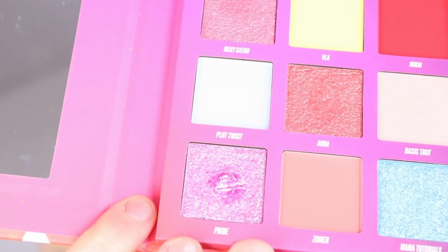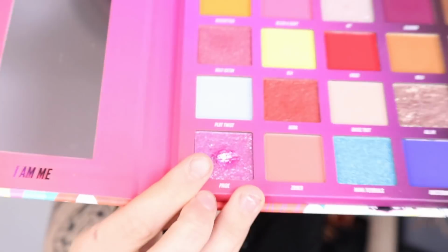Oh no! No, look what I did! Oh my god, look at that! I put my thumb in there! Oh, why am I like this? I hate myself. So yeah, anyways, today I'm going to play with this palette.